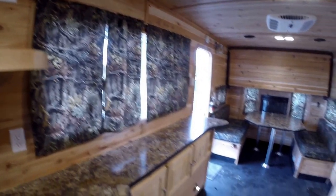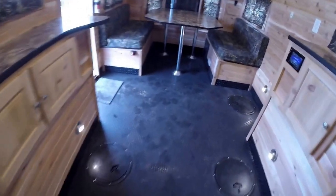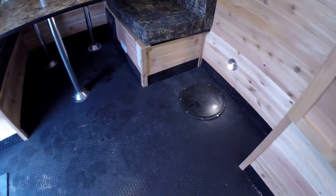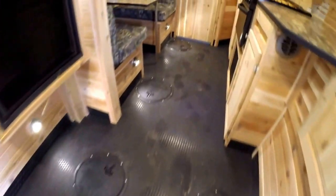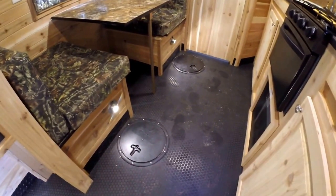Nice big window. And next thing I want to do is just show you where the holes are. So we got one hole right by the big dinette, four between the wheel wells, and then two right here by the small dinette.